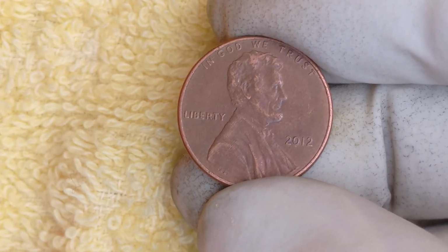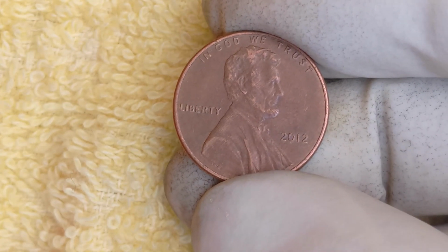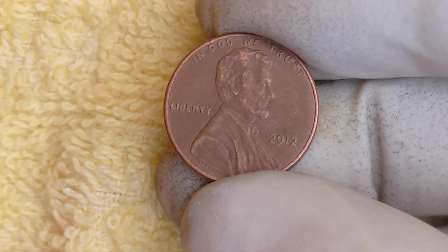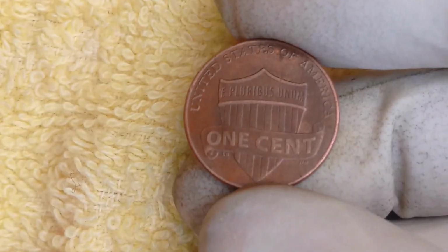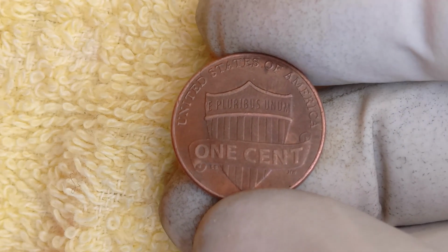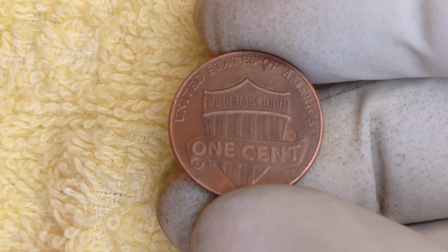The 2012 Lincoln penny is more than just a piece of metal. It's a symbol of history, a collector's dream, and a testament to the incredible value hidden in everyday objects. From its origins as a tribute to Abraham Lincoln to its rise as one of the most expensive modern coins, this penny has cemented its place in numismatic history. And with the ever-growing demand for rare coins, who knows what other hidden treasures are waiting to be discovered?